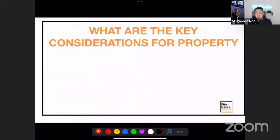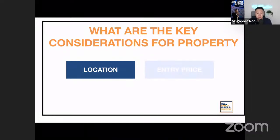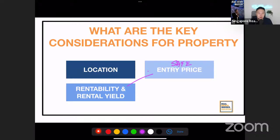Another thing that we usually do is we always find out what are the key considerations for a property. And we are very, very strict. Today, when we are finding any properties for our clients, we have very strict criteria. And I just want to run through some of the criteria very quickly to share with you. First is, of course, the location. But location is just one of the key things, because the second most important thing you must always go for is to look at a safe entry price. Later on, I'll share with you the relation between some of them. Because safe entry price has a lot to do with your rentability and rental yield.